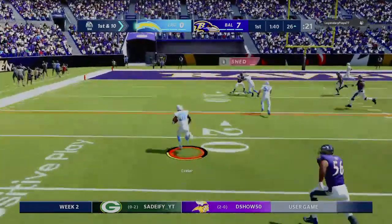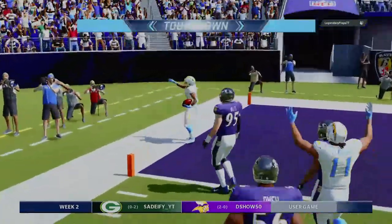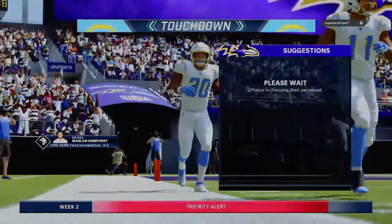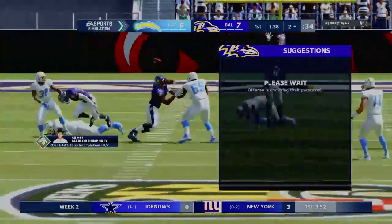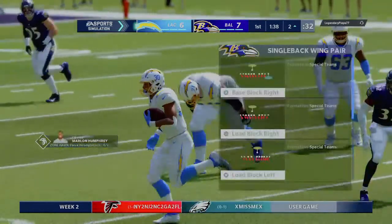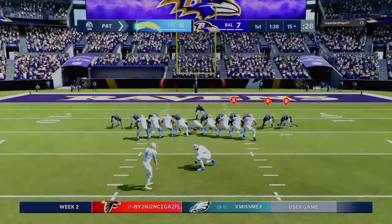Now left side on the swing pass. And he takes it in for a Charger touchdown. Complete to Austin Eckler. His 3rd touchdown now on the year. And the Chargers are an extra point away from tying this thing up. Heck of a start to his season. He had 2 touchdowns in the opener last week, another one here in week 2.